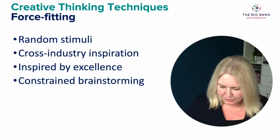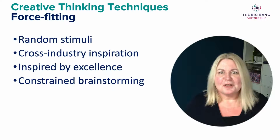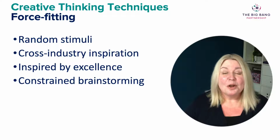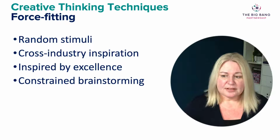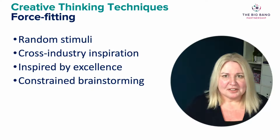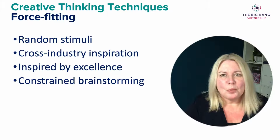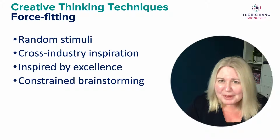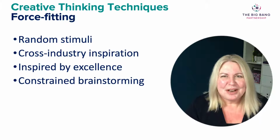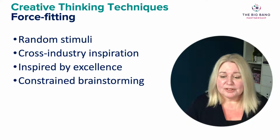Let's move on now to force fitting and random stimulus and all of that. So these are some of my favourites. I love this. Force fitting, all that means is that you take something completely different, some different solutions or some different stimulus, and you make it work for the problem you're trying to solve. Whatever it is, you've just got to make it work. You've got to make it fit, and that forces your brain to work really hard to do that. And great stuff comes out as a result.